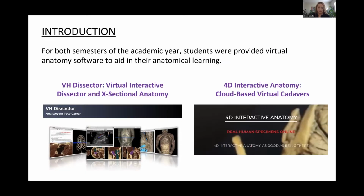So as I stated on the previous slide, the same supplemental resources were given to the students throughout the entirety of this academic year. Students were provided with various virtual anatomy software in order to supplement their anatomical learning of gross anatomy. And the main two anatomy software that were given to the first year students at KCU were VH Dissector, which is on the left here, and it's a virtual interactive dissector and cross-sectional anatomy, and 4D Anatomy, which was a software that was cloud-based virtual cadavers. These are both interactive anatomy learning tools that included labeled cadaveric images.